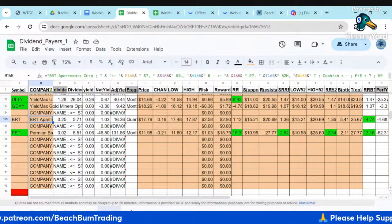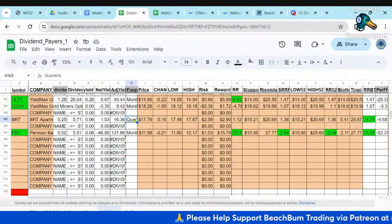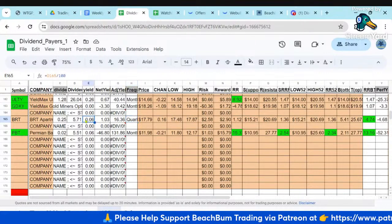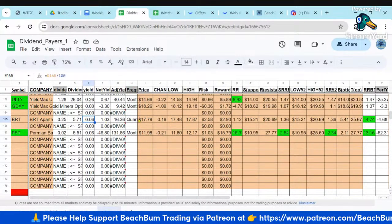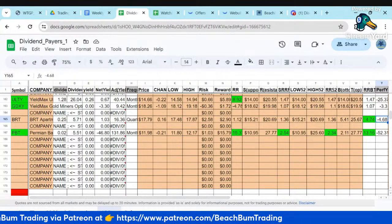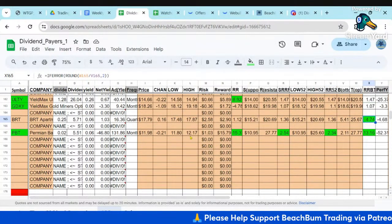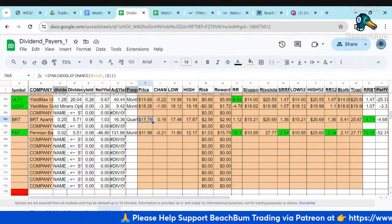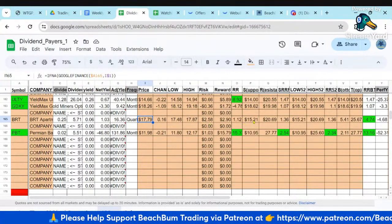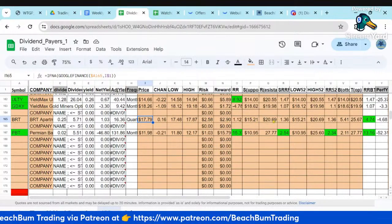So BRT Apartment Corp. You can see it pays a 25-cent quarterly dividend. So it's got a nominal yield of about 6%. See, it's performed somewhat negatively, negative 4.7%. See, 52-week risk reward about 1.4. Longer term, it's got a nice risk reward profile. See, it's up quite a bit right now. So it's kind of in the middle of its range, 15 to 20.